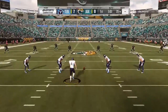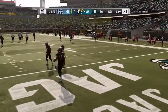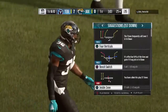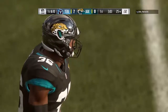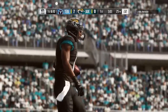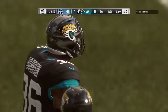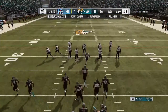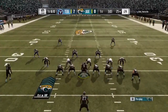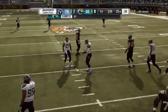Now here's Succop out to kick it away. And a fair catch signaled for and taken successfully. Bortles leads the Jags up, 1st and 10 at their own 25-yard line. Let's go. Throwing on first down is Bortles. And incomplete to open things up.